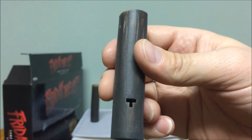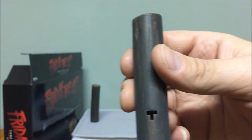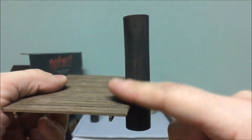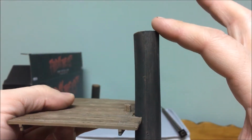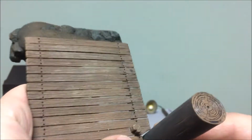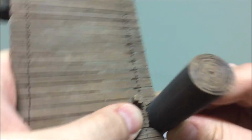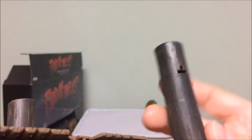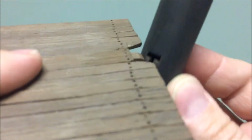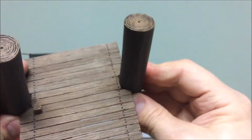Each of these posts has this little marking right here. And what you're going to do is you can see it has that same match up here. So you can just match that up like so. And you want to push that in with the post standing with its taller side showing. So you want the shortest part of it not showing so much, and the tallest part sticking up high. Then you just push that in as far as it can go. And then you're going to do the same thing on the other side. You can see again the little match up here. All right, and then you plug them both in.